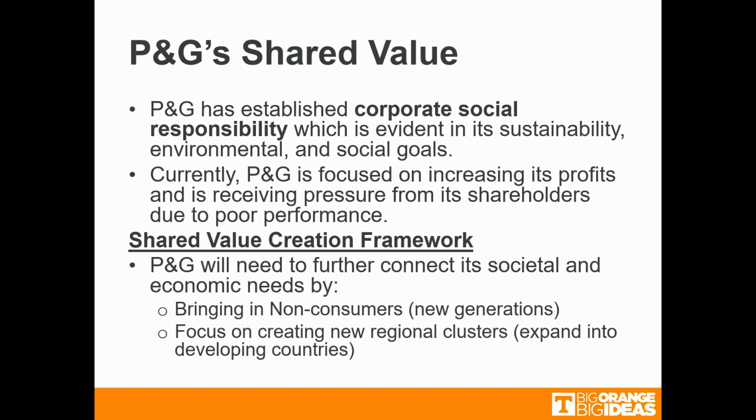And finally, P&G's shared values. P&G has established corporate social responsibility through its goals. P&G is working on and focused on increasing its profit and is receiving pressure from its stakeholders. To create shared value, P&G will need to further connect its societal and economic needs by bringing in new consumers, similar to bringing in new generations, and focus on creating new regional clusters or expanding into developing countries.